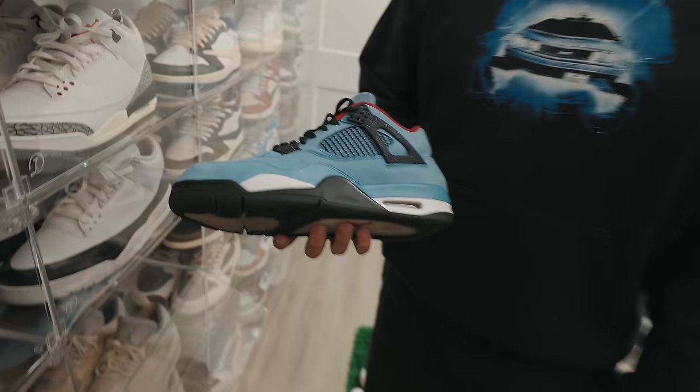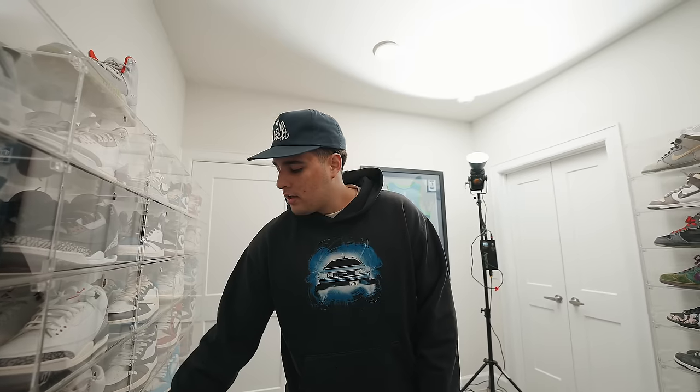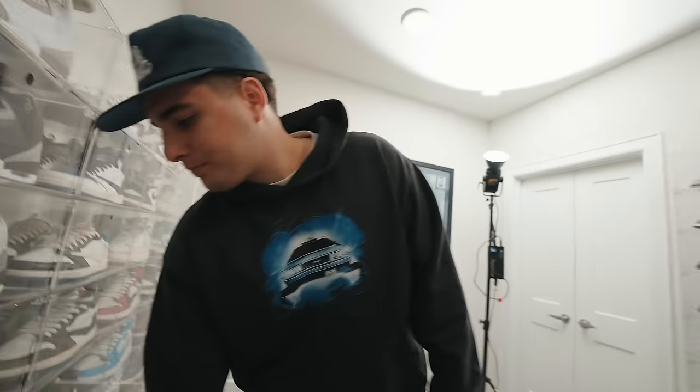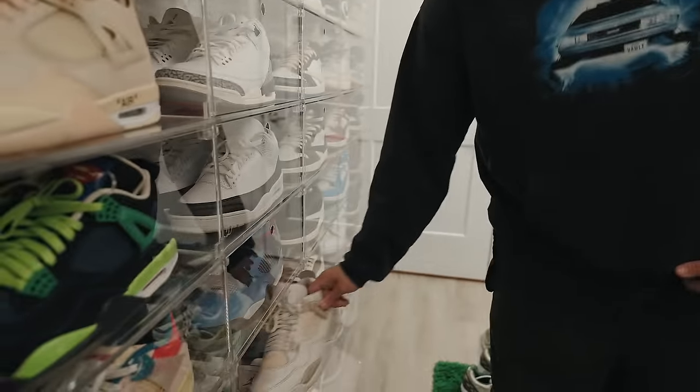Trav 4s, first Jordan collab from Travis. Good one. A little loud. I don't wear those too often, honestly, but gotta have them. Yeah, feel like you're fit right now. Yeah, low key, wouldn't be a bad one.